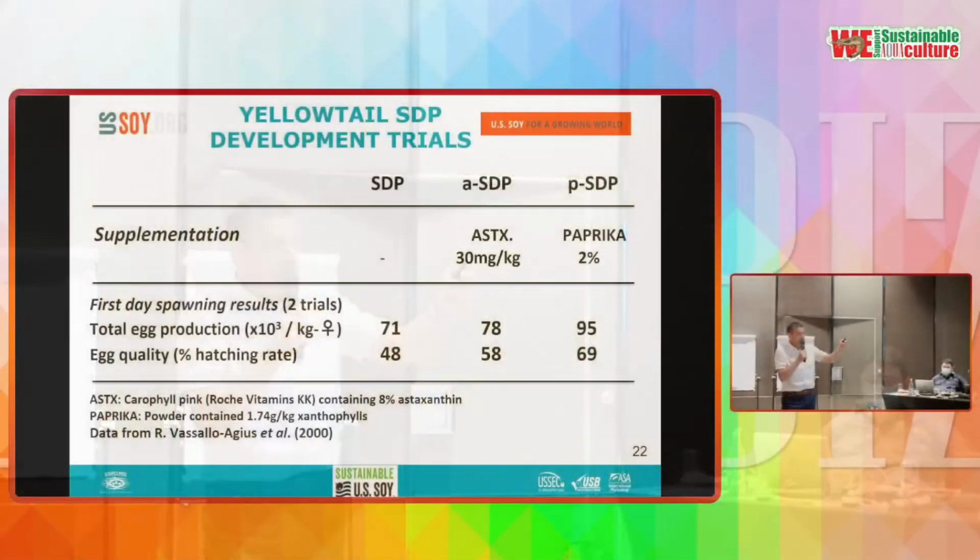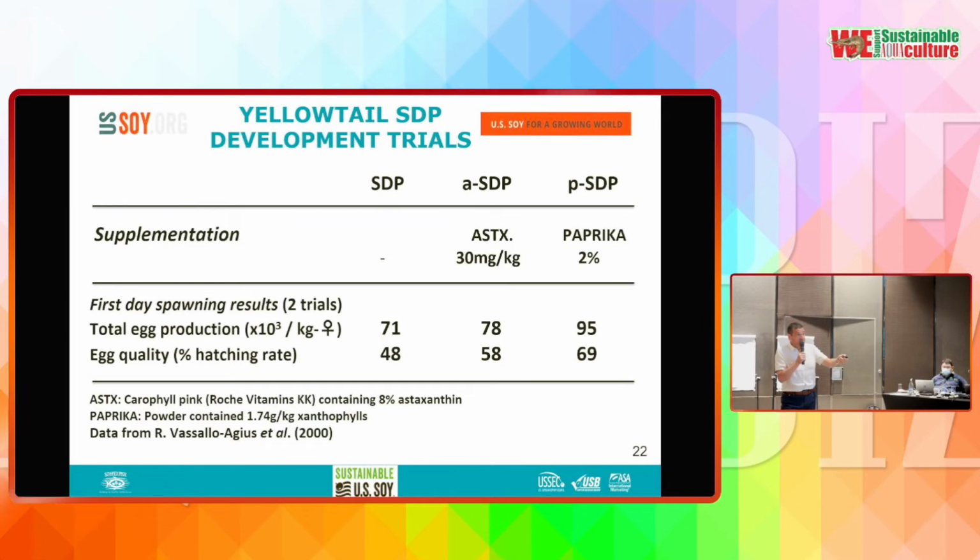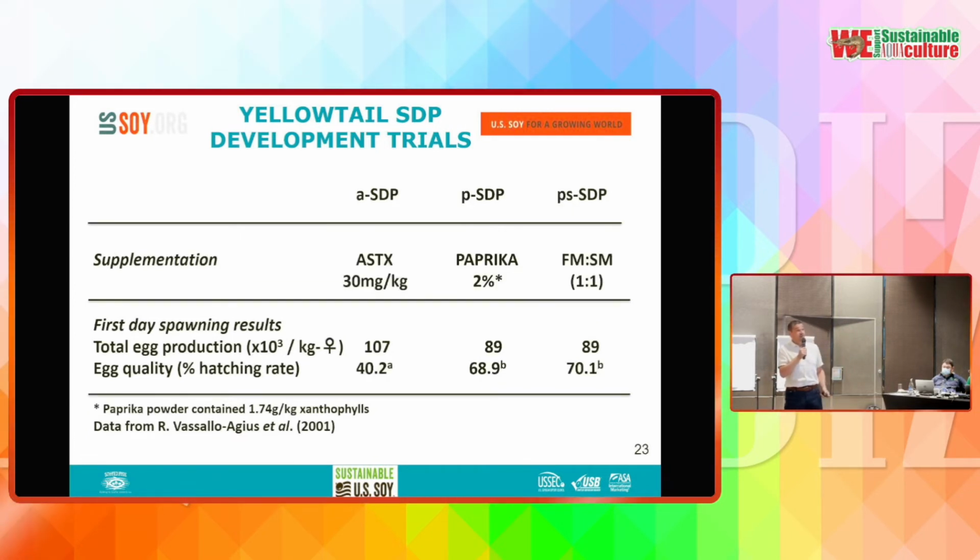And it was difficult to pass the good results of astaxanthin, but still we got better results, with total egg production improving, quite a significant value, and also egg quality was improving as well. So the paprika gave us better results still. This was for yellowtail. Now, we knew also that the squid is good from our sea bream experiments.